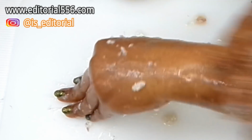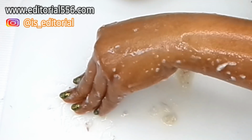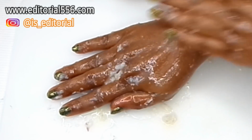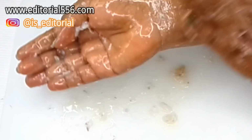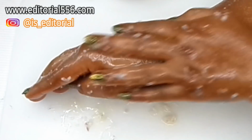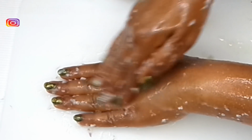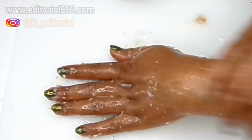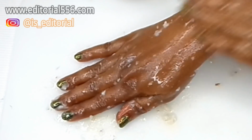When you're scrubbing, guys, make sure that you scrub in a circular motion. The reason is so that if you're having any clogged pores, or if your skin is not looking healthy, all of your pores will be unclogged. And when your pores are unclogged, fresh air is going to get into them, and your skin is going to look really healthy. Then when you're done scrubbing, you rinse this all off, and then you use a toilet soap to apply, and then your skin will be glowing.